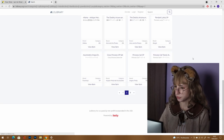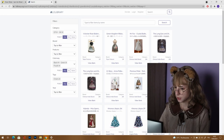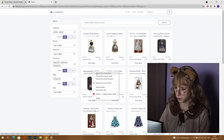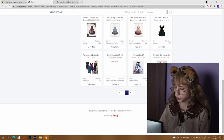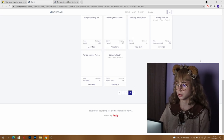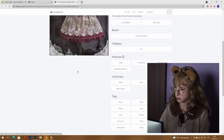Some old school vibe would be real nice, but I don't see anything. Oh, there's something from long ears and sharp ears. I don't see anything that would suit our theme. Maybe we should go with a solid color. Let's see this one. No, definitely not.